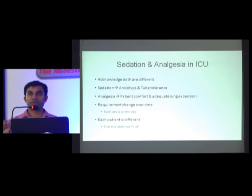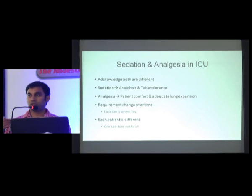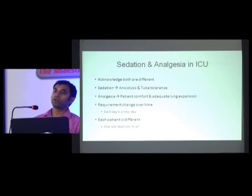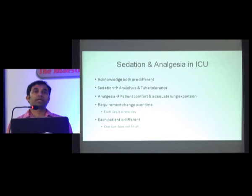Analgesia, the goal is slightly different. If you're a post-surgical patient, it provides enough pain relief so the patient can breathe properly. Also provide enough comfort so they're less likely to get agitated down the track. Now, people either take a guesstimate of what this patient will need and start on a particular infusion or a drug regime, but it's important to recognize that the requirement changes over time. And this is very important. Each day is a new day for a patient.